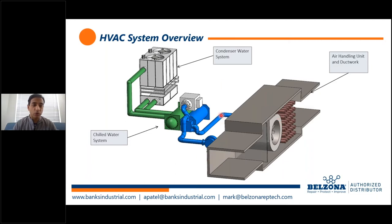Well, it's because of a chilled water system. What happens is this chilled water system has cold water that crosses against a refrigerant. It sucks the heat out and cools down that refrigerant, and it sends it to these coils, which then makes the air cold. So then the question is, what happens to the water? How does that chill the refrigerant?